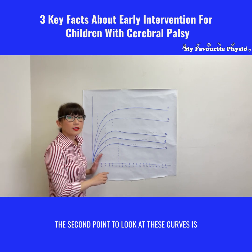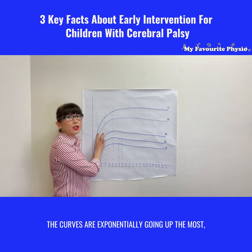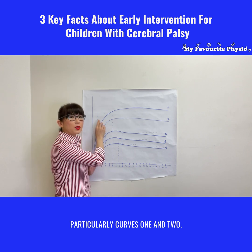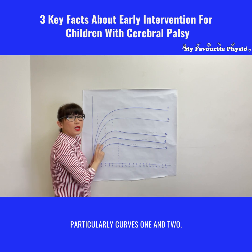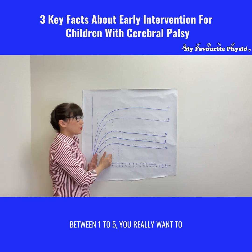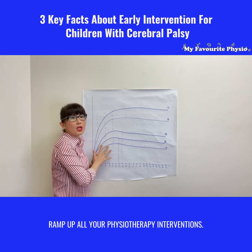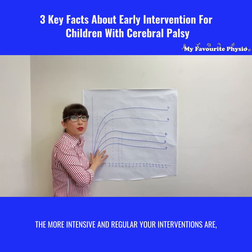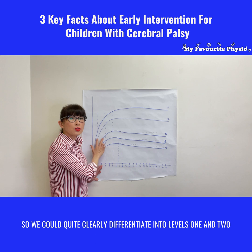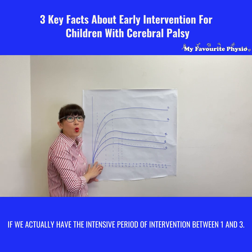The second point to look at in these curves is between 1 year old and 3 years old, the curves are exponentially going up the most. And even from 3 to 5, these curves are still progressing, particularly curves 1 and 2. So the second point to note about early intervention is between 1 to 5, you really want to ramp up all your physiotherapy interventions. The more intensive and regular your interventions are, the better your outcomes are. So we could quite clearly differentiate into levels 1 and 2 if we actually have that intensive period of intervention between 1 and 3.